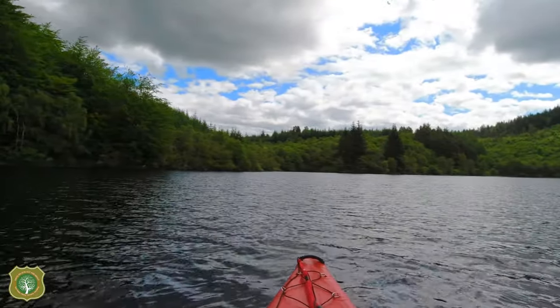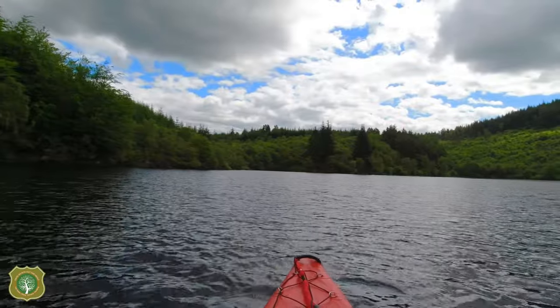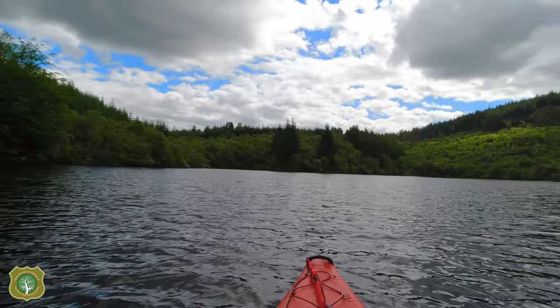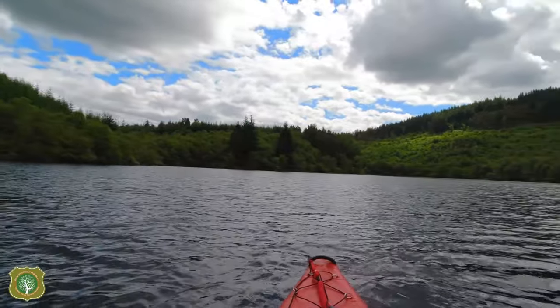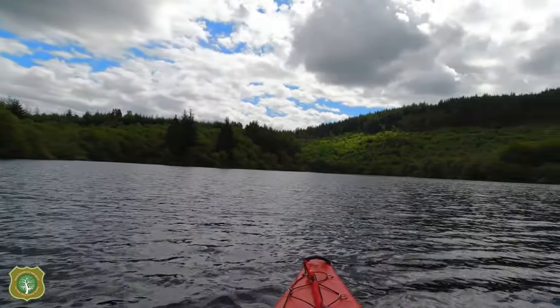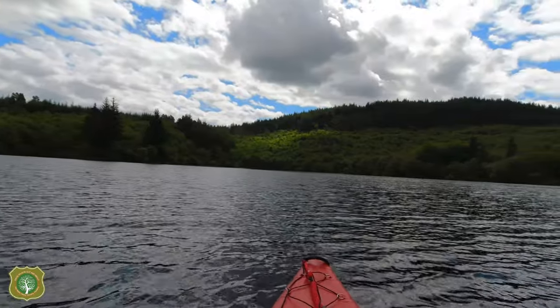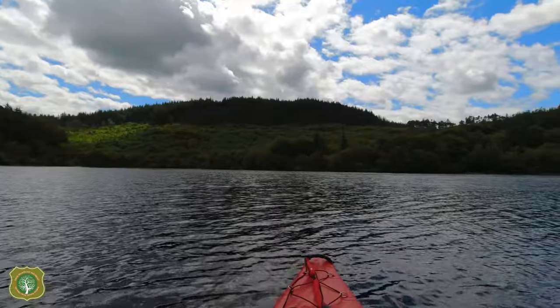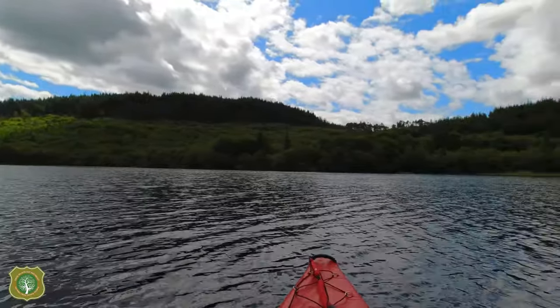This is a beautiful little bay. Absolutely lovely. And just look at these views as I turn. Absolutely stunning.